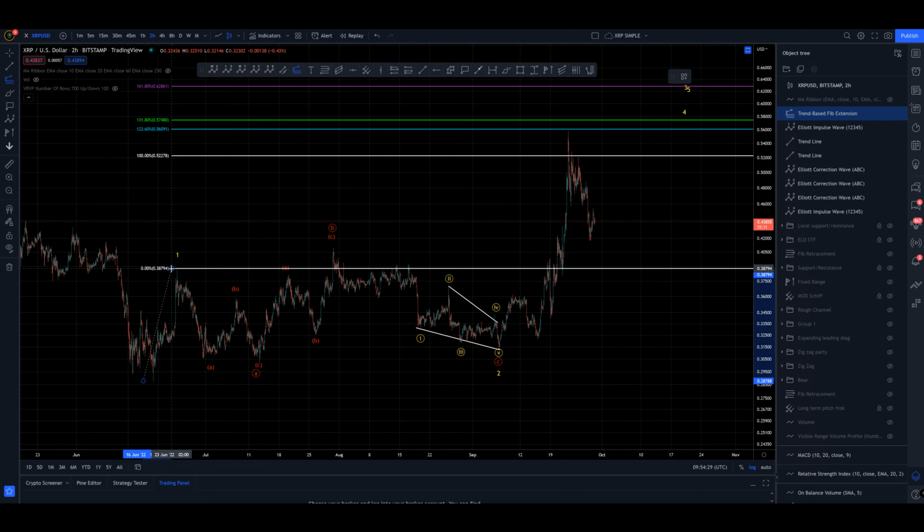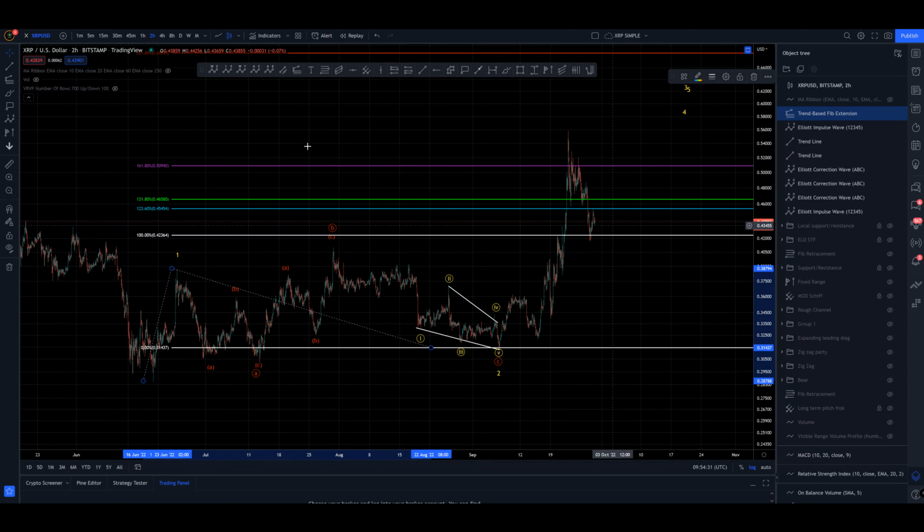So measuring this swing, we can see that we've come up to the 1618, and we've actually gone through it. Now on the daytime frame, we've bodied below it because we know we've got the 250-day exponential moving average here and that long-term resistance, but we've come to it.